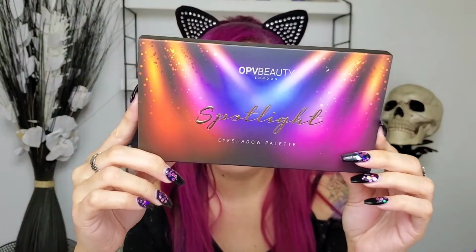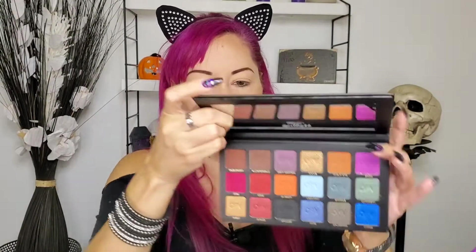I'm excited because I got to purchase two palettes that I was interested in from the BoxyCharm pop-up store online that they do monthly, I think, and they throw out really good sales. And I bought this one from OPV Beauty London. This one's called Spotlight, and this actually retails for $41 and they only had it for $9. Let me show you how it looks. And I've never tried this brand before, so I'm eager to try it out.